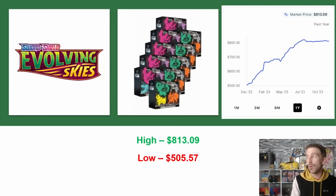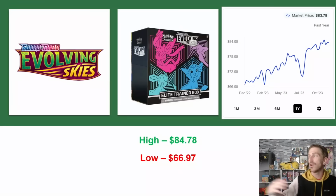That was its one-year low, and then just real strong growth over the next several months, like what we saw from booster boxes. And then from February up until May, it kind of leveled off a little bit, and then kind of hit a next level after that, where it went all the way up in August, hitting that one-year high of $813.09, and it's basically been there ever since then, continuing to trend in the upward direction.